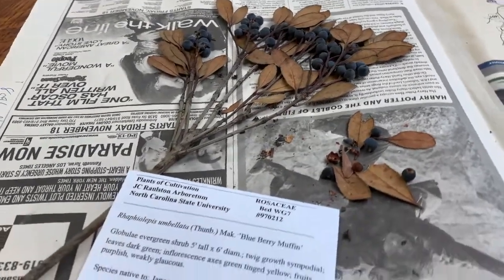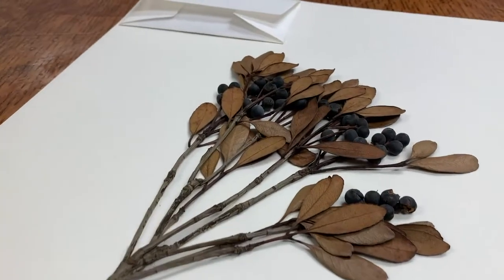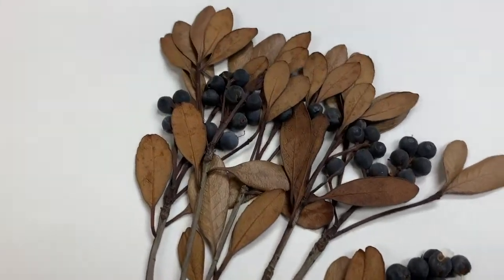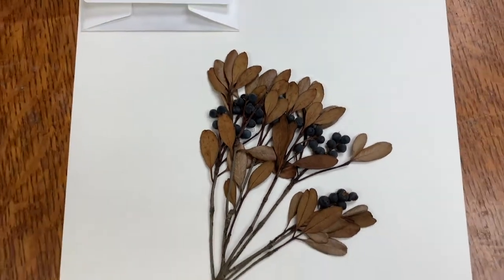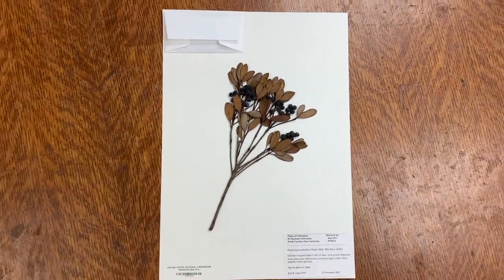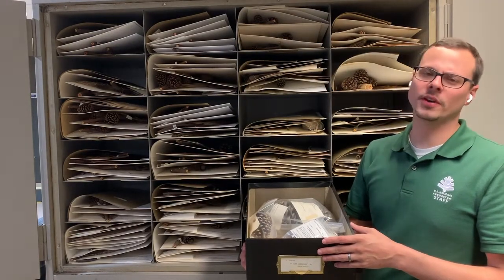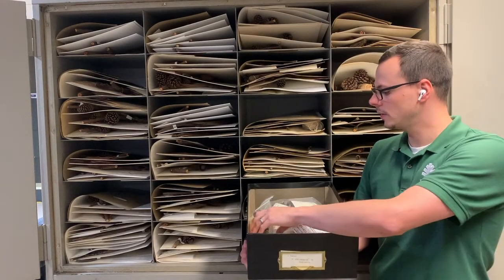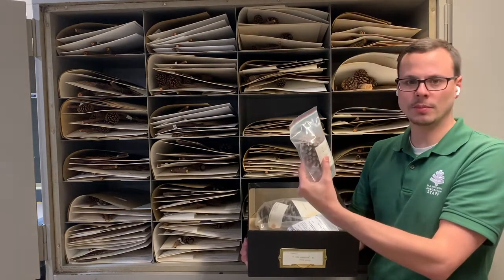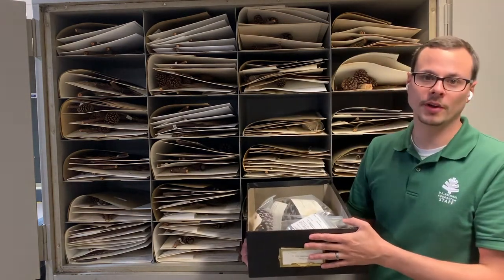So from a dead plant sitting in an old newspaper, we have now transformed it into a plant specimen worthy of preservation in the National Arboretum Herbarium. Sometimes plants, or parts of them, just simply don't press very well. In those cases, we can dry them out, put them in bags, and then into these storage boxes so that they can be incorporated into the herbarium as well.